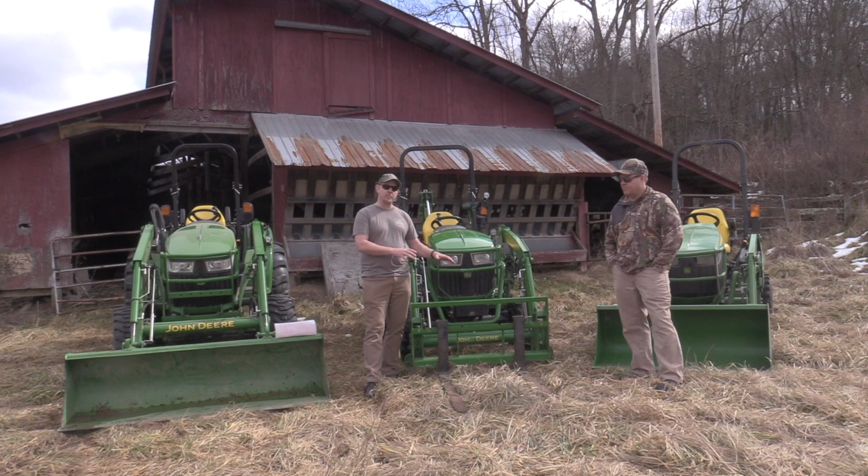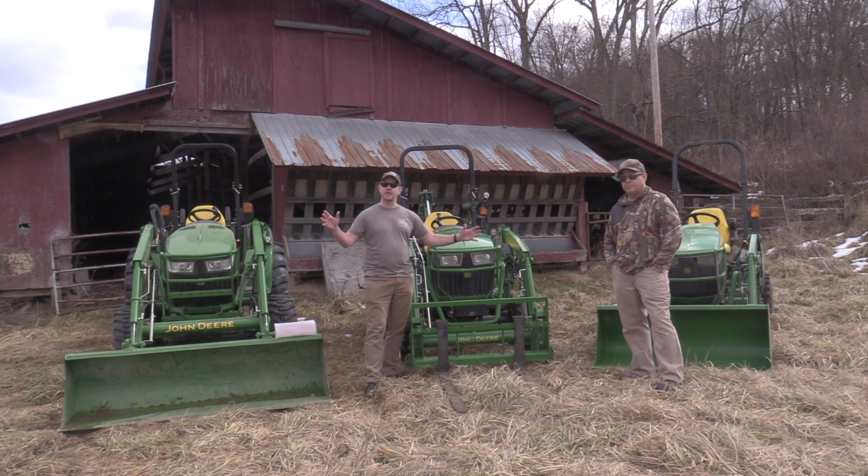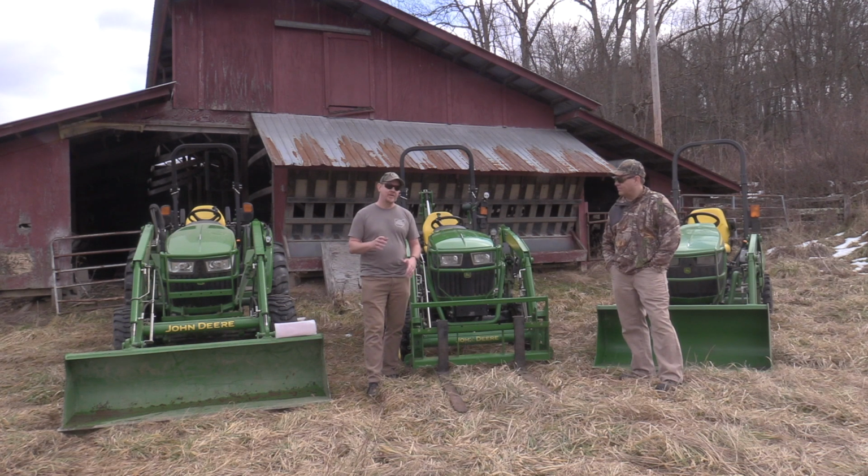I mentioned moving brush, so we've got some videos out there where we're doing habitat work and we're moving big trees that we've pushed over, autumn olive, and a grapple is in our future. So we've got to get a grapple. But the one thing is, if you're going to get a grapple, you need a third function, and that's probably something you want to go ahead and have installed by your dealer as well.